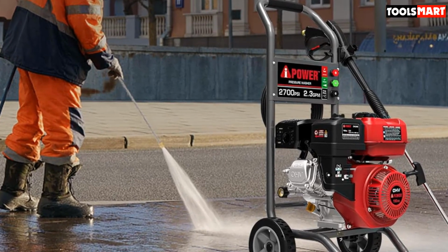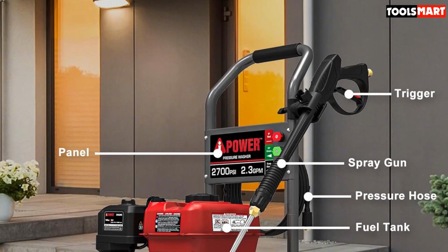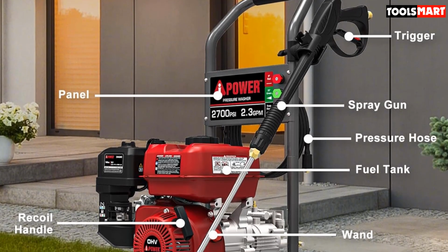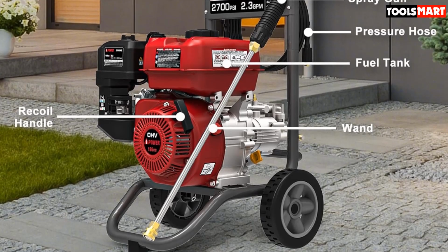It uses a versatile quick connect wand that comes with 3 nozzle tips for different angles, as well as for soap. And its two 8-inch wheels make it easy to shift from one place to another. The frame is also both durable and compact, providing confidence in your purchase and convenient storage.